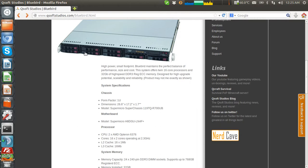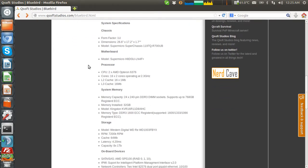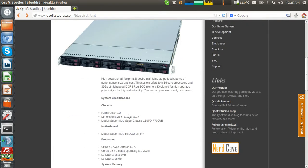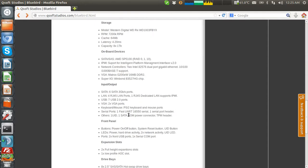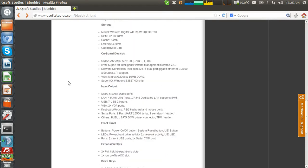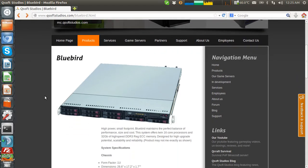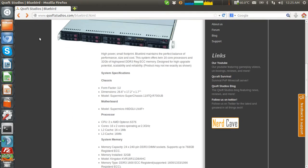Now, each one of those hard drive bays is populated with 8 1 terabyte 7200 RPM Western Digital enterprise drives. But also all of these systems are very upgradable, very scalable. You can put more memory in them, higher spec processors, etc., etc.